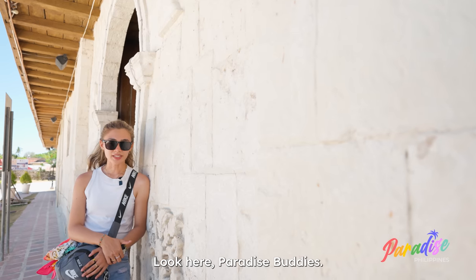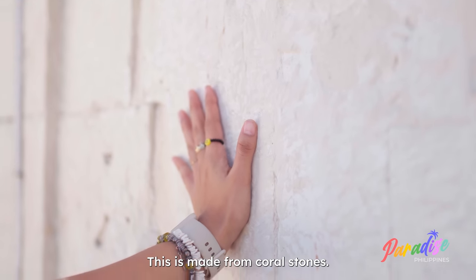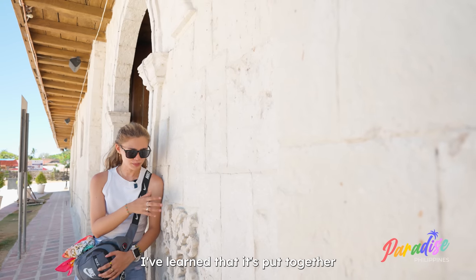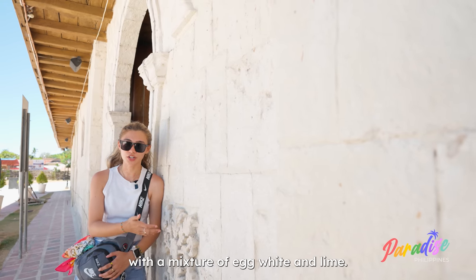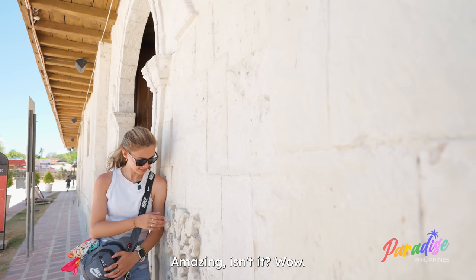Look here, Paradise Buddies. This is not just simple stone. This is made from coral stones. I've learned that it's put together of a mixture of egg white and lime. Amazing, isn't it? Wow.